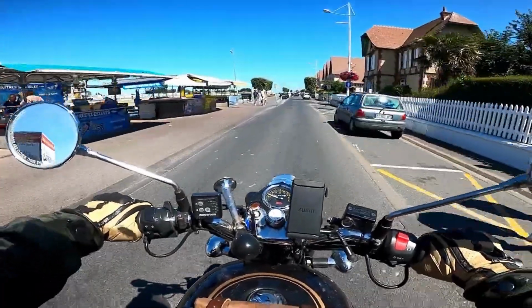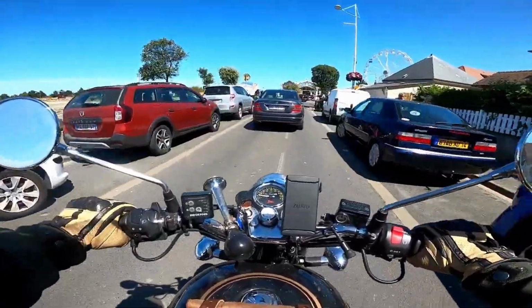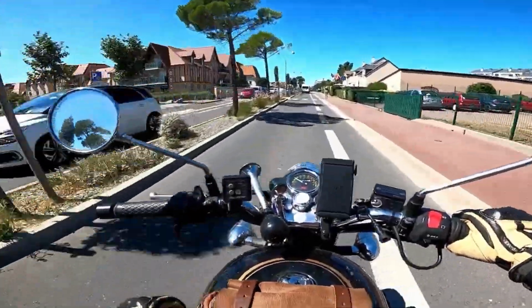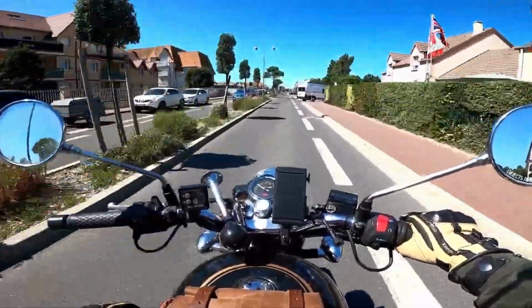Lovely smell of barbecue going on here. A bit more like Cherbourg here with the amusement parks. Seems a bit more tourist destination-y and not traditional like the other places.